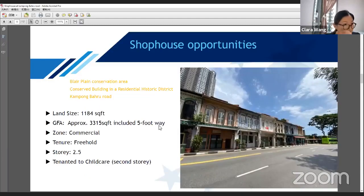The second reason why you need to buy this shop house is that it has a good land size. The land size is 1184 square foot, and it has a very good GFA of approximately 3315 square foot. The zone we just mentioned is pure commercial, and it's a freehold 2.5 storey shop house. The second floor is now tenanted to a child care center. The first floor is now vacant, so we are also looking for a tenant.